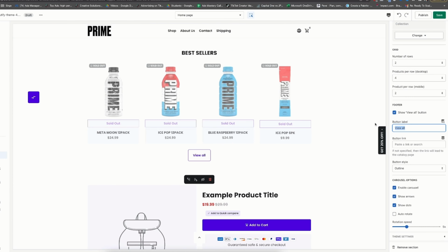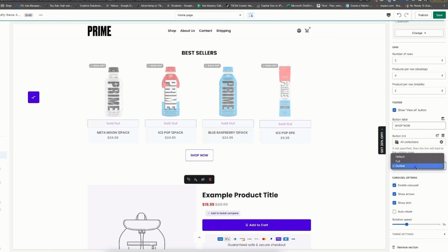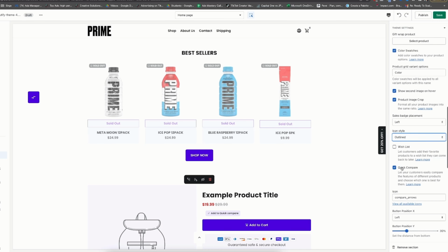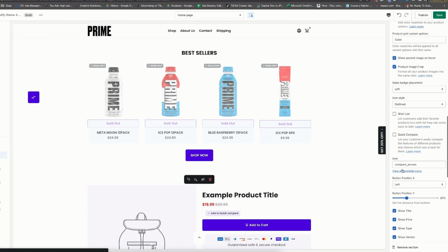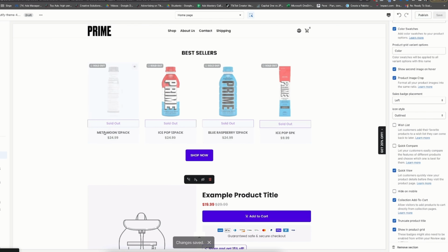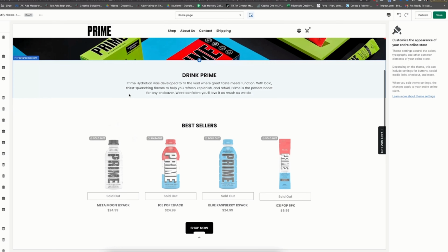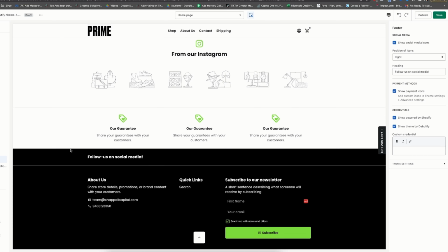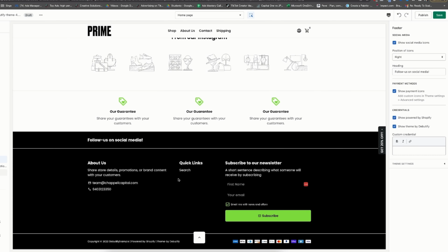And then we're going to turn on the view all and change this to a shop now. And we'll take them to the all collections page. I'm going to go ahead and make this full so that way it's more visible. We're going to take away the arrows because we don't want that. And then we're fine with this being a carousel. We're going to turn off quick compare, and then we're going to hit save. And then what we're going to do is we're going to adjust some of these colors as well. Change the buttons to black so that way it fits in with the branding. And then we made some quick adjustments to the overall colors so that way everything fits in with the brand.